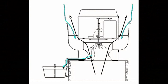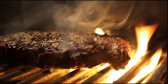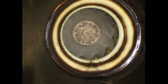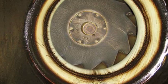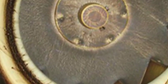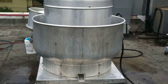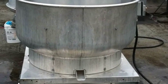Let's make sure you understand the principles of this system. You see, your kitchen exhaust fan draws grease-laden vapors from the cooking area to the atmosphere outside and above the building. As these grease vapors travel through the fan, they cool and drop out of the air and cling to the fan surfaces, accumulating in the fan like this. This grease and any rainwater falling on the exhaust fan drain from here.